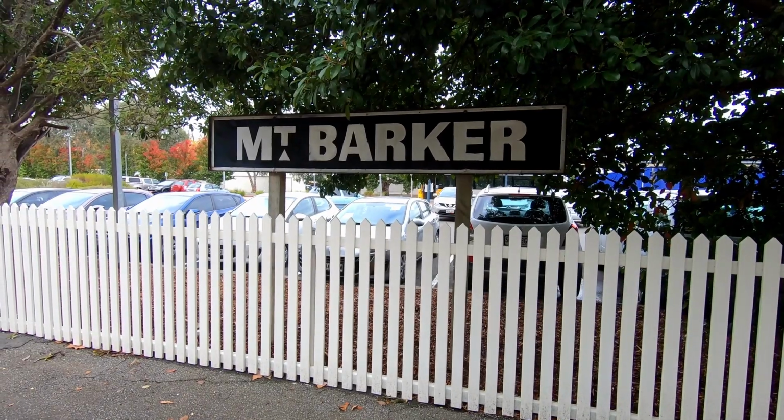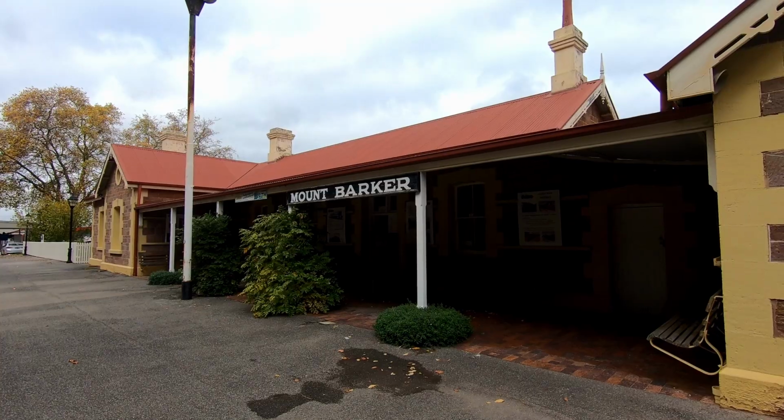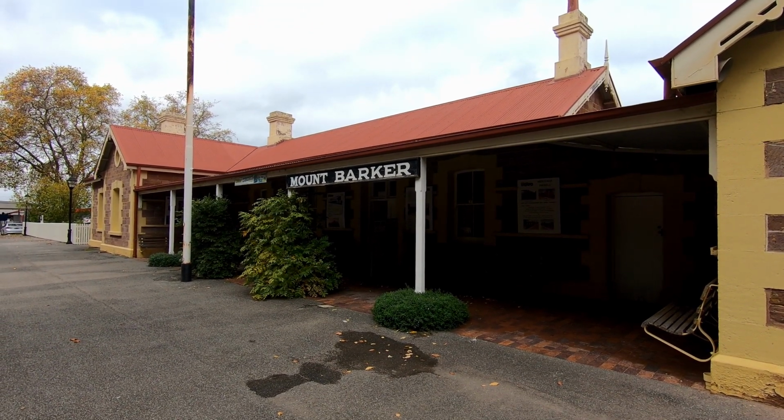Welcome to Mount Barker railway station. Unfortunately, you can't catch a normal passenger train from here anymore, but as you can see, the station is still very much here and in really good condition. That's because the Steam Ranger Heritage Railway run trains along here and are apparently also responsible for maintaining the track.